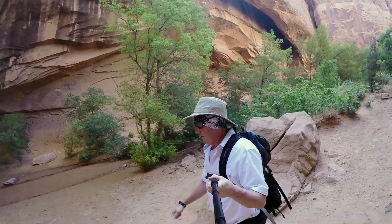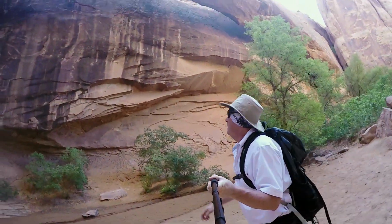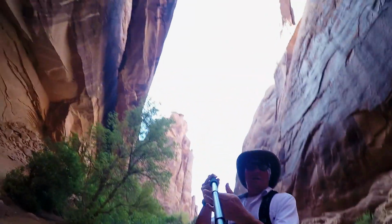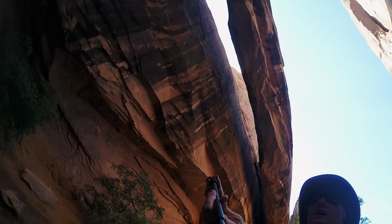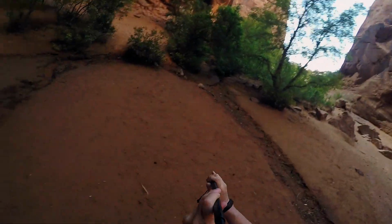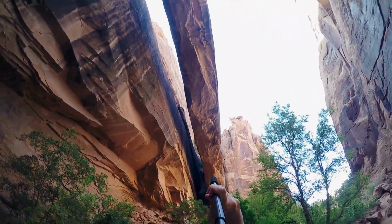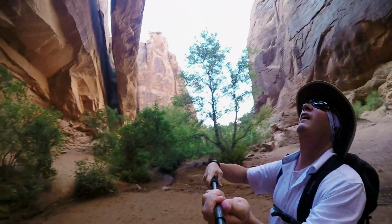You can hear it running like it's coming from over here, but I'm now fully underneath the footbridge. And man, it goes all the way over. Look at that. So literally, it is this entire span right here. So that's a huge area.